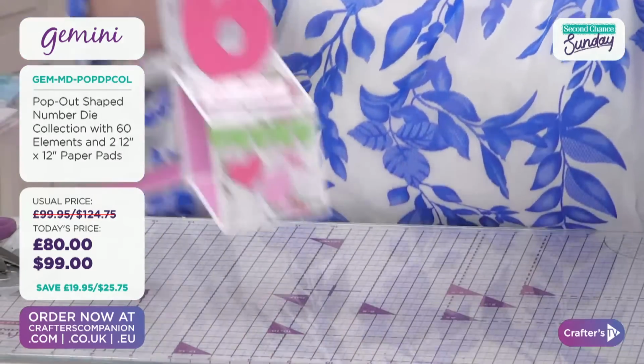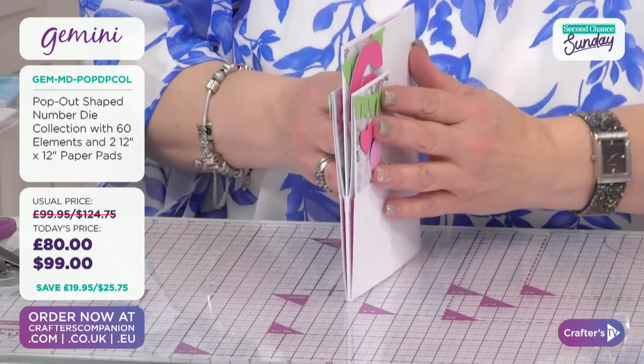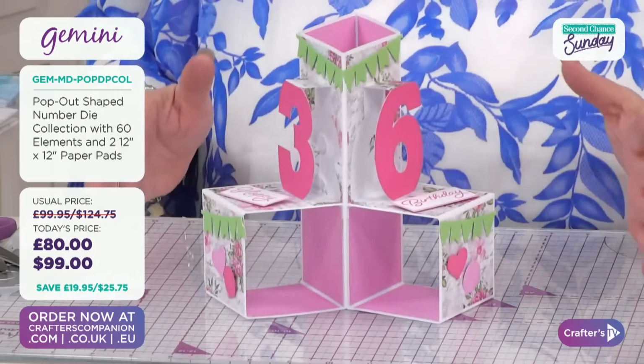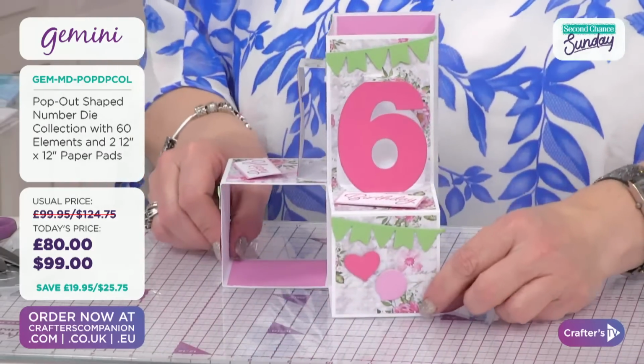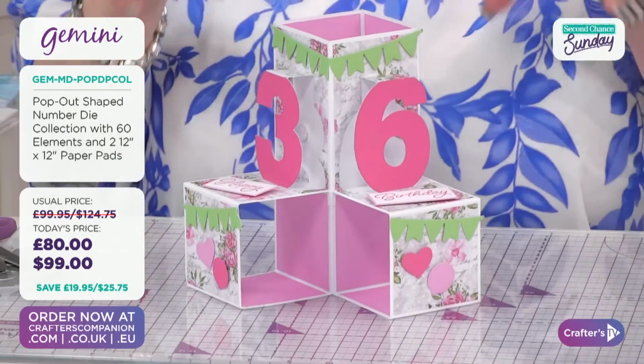When it's dried, you've then got your pop-out feature that literally you fold up, pop it into a card or an envelope or an envelope box, pop that out, and you've got the lovely dimension on dimension, pop out numbers on a pop out cube box. Absolutely beautiful. I adore these dies.